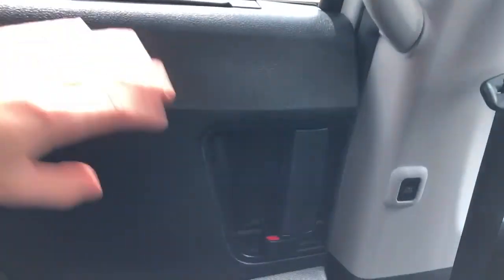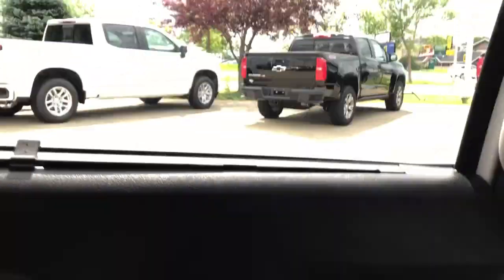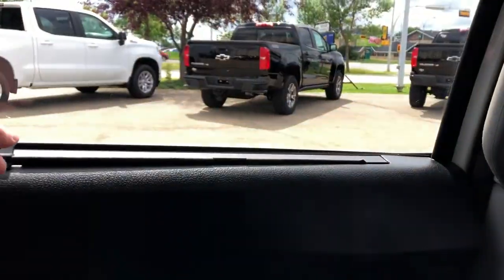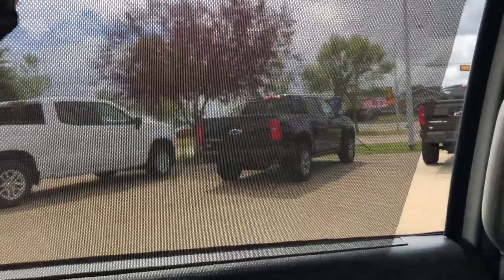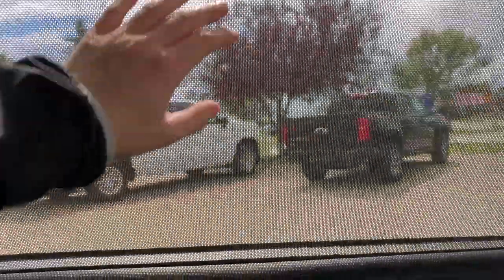On the door panels themselves, we have a manual slide for the door, as well as automatic windows. You can see, which is fairly rare on a minivan to have rear sliding windows. Then we also have sunshades for the back. Slide up like that. Good alternative for tint.